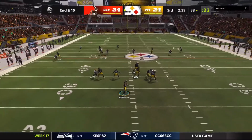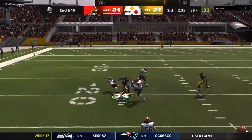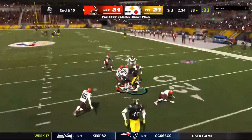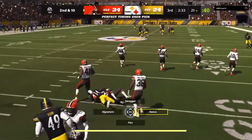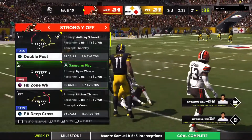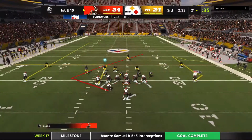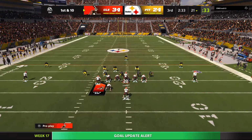Off the play fake. He'll look to throw. He's going deep for Brown. Into double coverage, and it's intercepted. Picked off by Asante Samuel Jr. And the Browns are going to get the football here as he gets this up past the 20-yard line. The Browns drive about to get started.